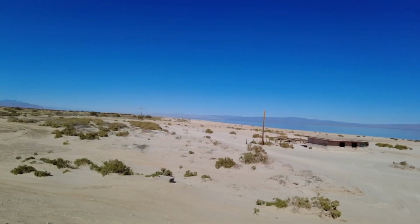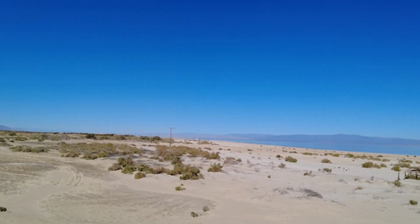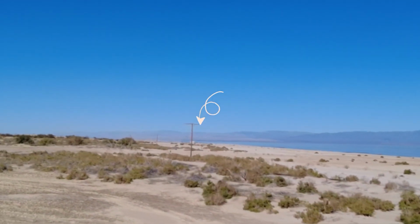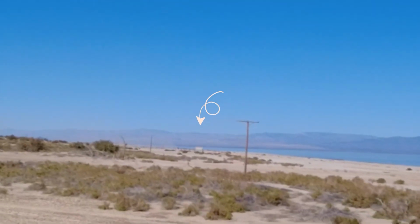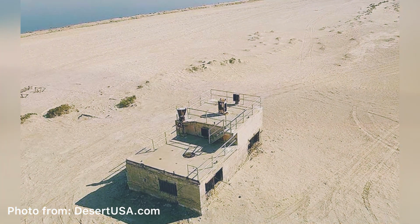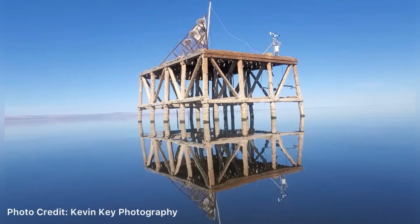In the early 1940s, the naval base tested atomic bombs used in World War II. Off in the distance is the observation building, where they recorded data and observed the aerodynamics of the bombshells. And about 2 miles offshore still stands the target platform that the bombers aimed at.